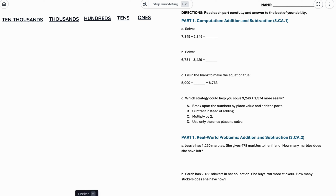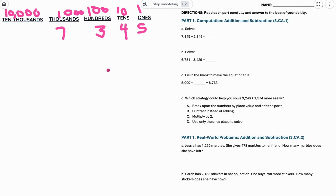Now, let's rewrite my numbers again. I've got 7,345. All right, and once again, I'm going to do it like this. Remember, this always helps me. 10, right? 100 gets 2 zeros. 1,000 gets 3 zeros. You see how I'm doing this? And 10,000 is going to get 4 zeros. And remember, 1, 2, 3 zeros get a comma. All right, so we've got those numbers, and then we're adding 2,846.